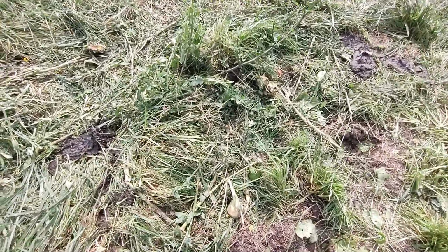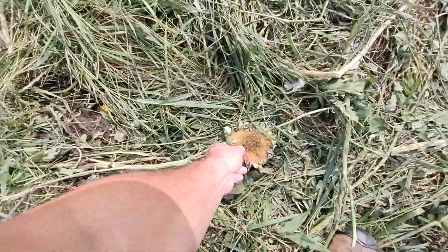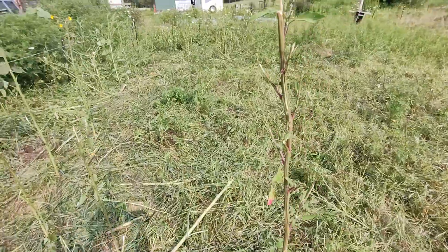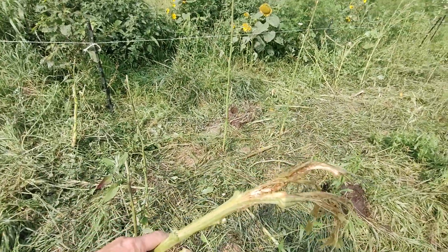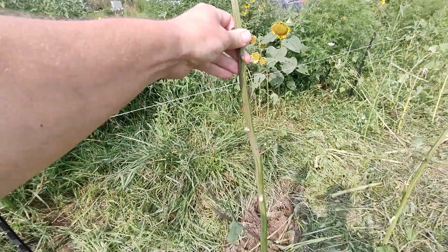You can see like these sunflowers here. They basically completely stripped them. Usually they eat these tops too, but this here's lamb's quarter. Remember I said in yesterday's video how it'll look like a corn stalk? Completely stripped. Here's another sunflower. You can see they ate the head off of that one. Here's another lamb's quarter.